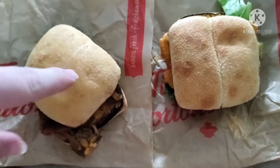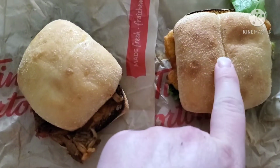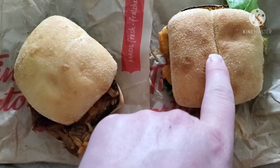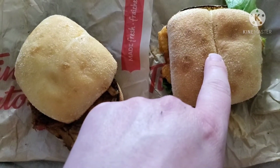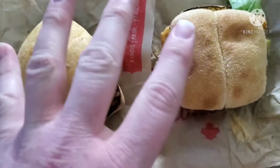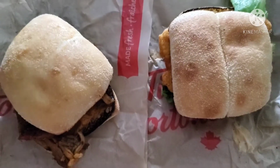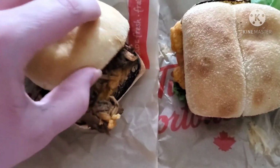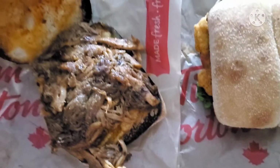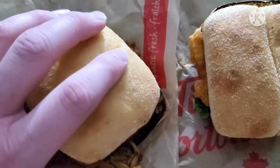This is the new barbecue pulled pork burger sandwich, and this is the new buffalo chicken sandwich. Buffalo ranch chicken sandwich? I don't know, something like that. It will be the title, obviously the name, but let's try these puppies out, shall we? So as you can see, it has pork, it's pulled on because it's pulled pork. Looks good. So let's see what this tastes like.